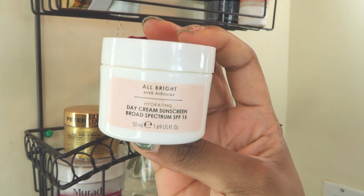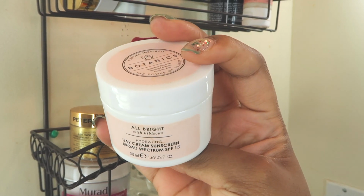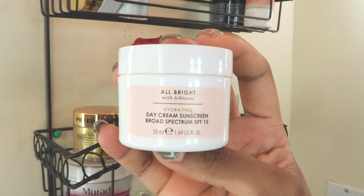So after I have cleansed my face in the morning using the same cleanser that I used at night, another product that I have been swearing by is also from the brand Botanics, and this is their Day Cream and Honey. It is very hydrating, and it has SPF 15 in it. So I love how this makes my skin feel, and I basically just use it as a day moisturizer.